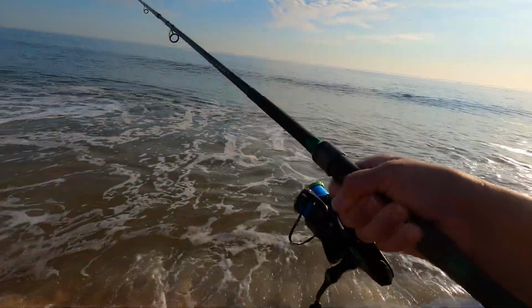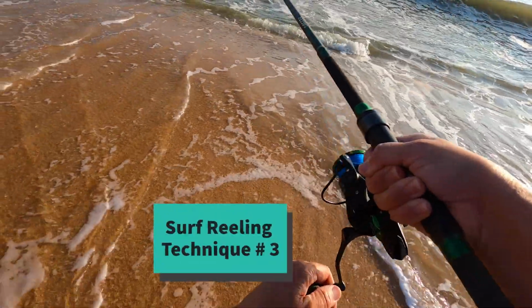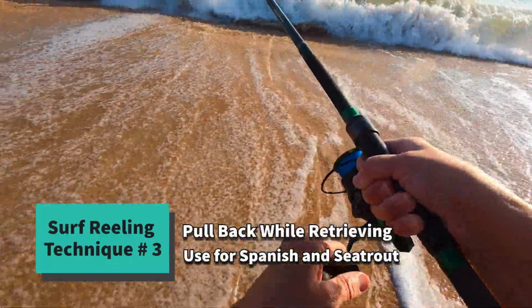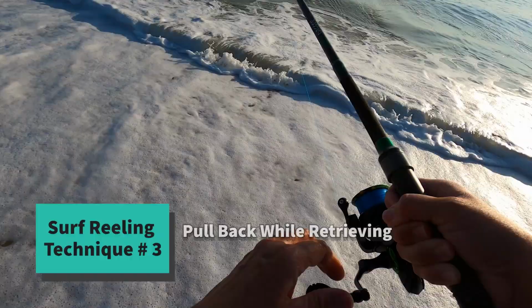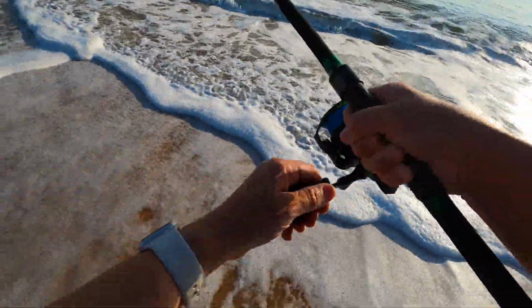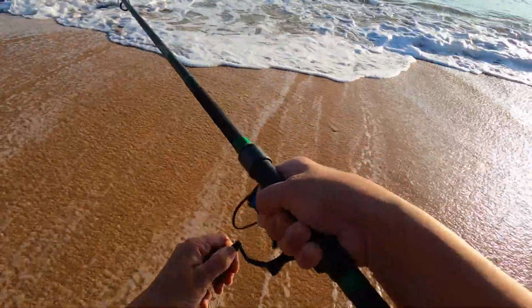Oh, here's another retrieve. I'm going to bend the camera down a little bit so you can see what I'm doing. It's kind of like a straight retrieve. Sorry for the waves, I know they get loud. But it's kind of like a straight retrieve, but what I'm doing is kind of working it. I'm pulling it back as I'm retrieving. Kind of working it.